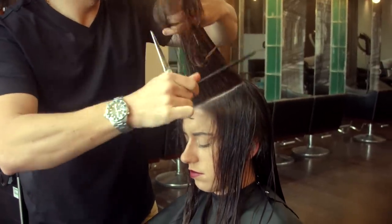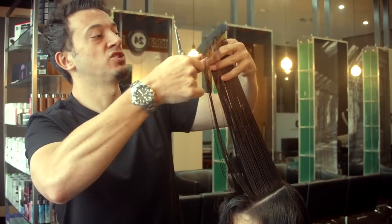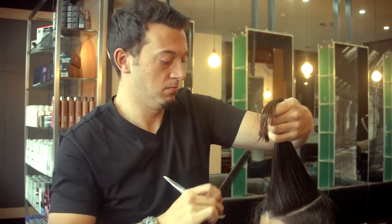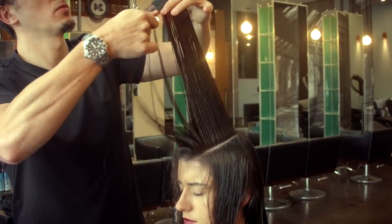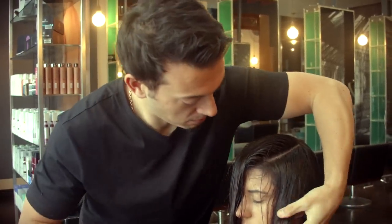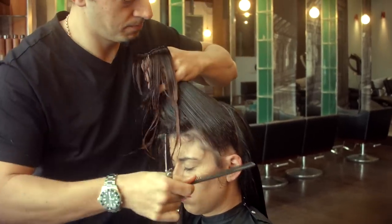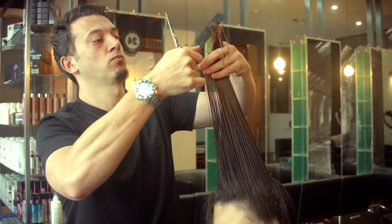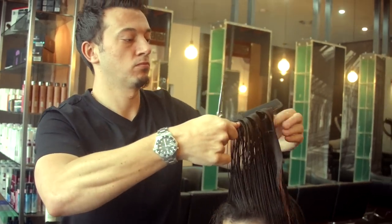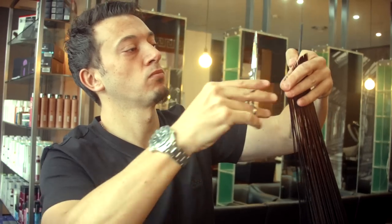Because I want to retain as much length as possible and as much weight as possible on the ends, I need to over direct it back towards the middle. So essentially, this is increased layering. And we keep doing this until we run out of hair. Flip Lauren around. We'll do the same now on the other side.